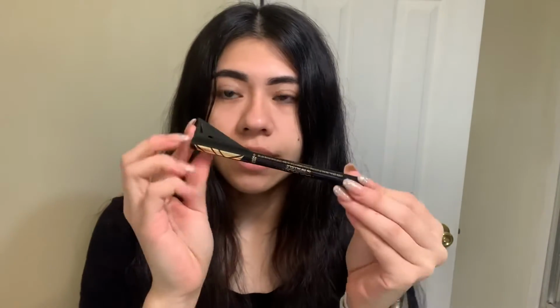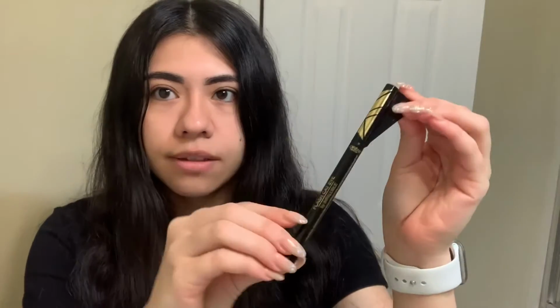And actually, I thought this was like a fairly new product. No, bitch, this has been out for years, okay? This is nothing new, but it's new to me. Okay, so straight out the packaging, this is what this looks like, as you guys can see. So yeah, this is what this looks like.